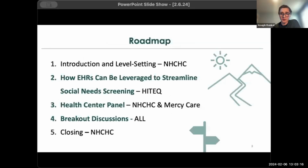And to achieve those objectives, our roadmap looks like this. Chad and I, from the council side of things, will introduce and do just a couple minutes of level setting, really high level, before kicking it over to HITEQ for their presentation. And following that, we will have a Q&A and conversation with, as I mentioned, Mercy Care from Atlanta, Georgia. I'm really excited to have that conversation, and also an opportunity for you all to ask questions of them.